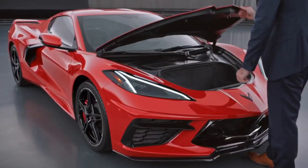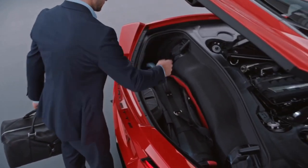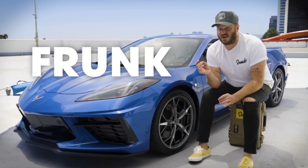So what about storage? Well, this thing's got quite a bit of storage, but again, this is a C6. We're talking about the C8. So here's some video of the C8 storage. And you can see it's got room in the back for golf clubs. It's got a frunk. The Ford GT does not have a frunk. And it has room behind the seats. It has some storage space.